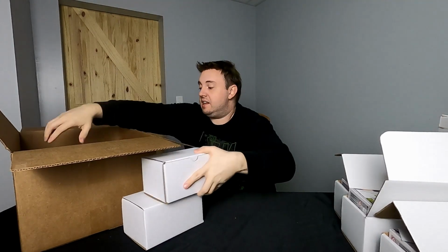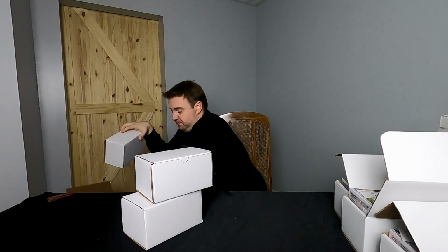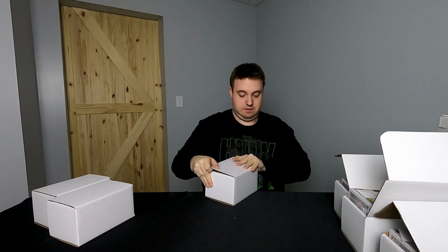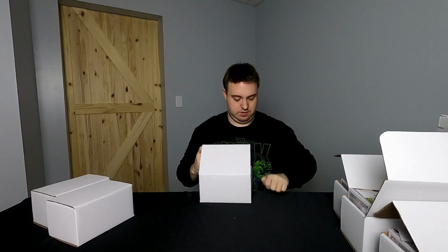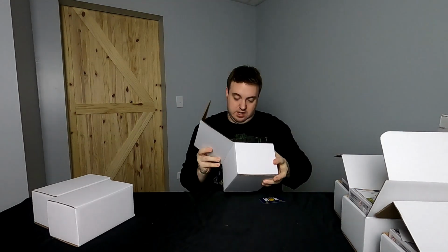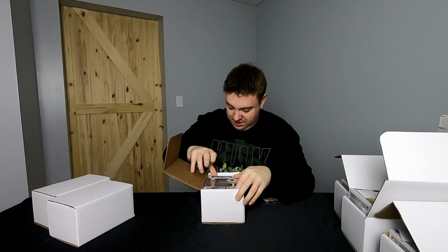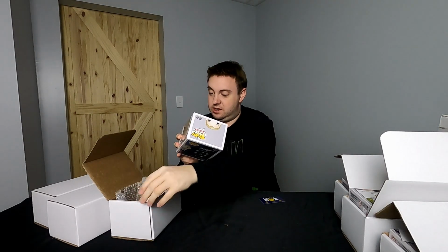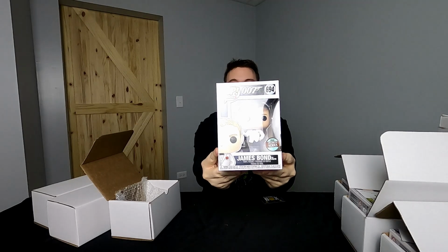All right, so we have 3 more to go. All right, so the next one here. So we'll take that down here, and so there we go. Ah, cool. So James Bond. This one was a Funko exclusive, as you can see. So there we go. James Bond.